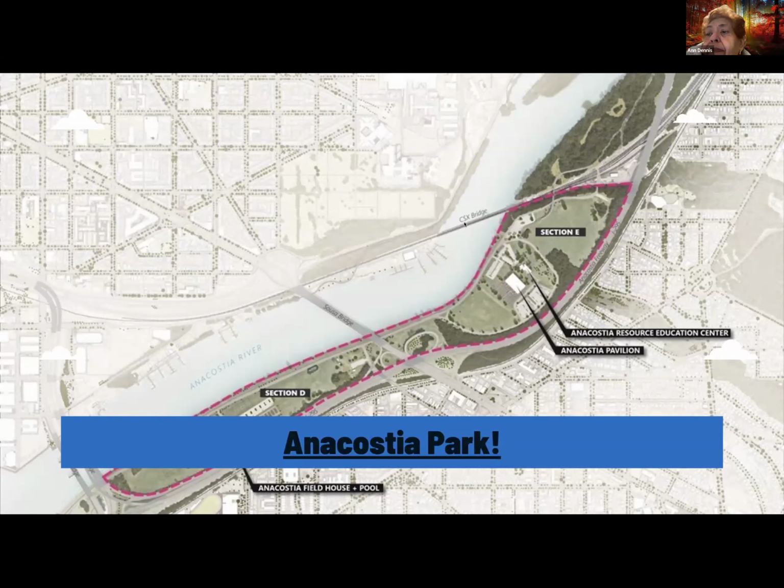It says CSX Bridge. Yep, that's the bridge to go to the other side. And it says Section E. There's a Resource Education Center, Pavilion, and this area right here across the water. That looks nice. Oh, look, it says Anacostia Field House and Pool. The blue bar is covering it, but that's a lot of things to do in one area, right? All right, let's go into Anacostia Park.